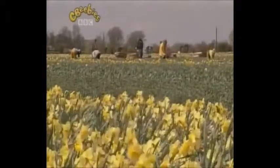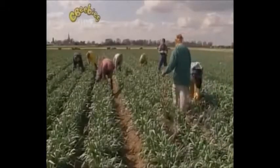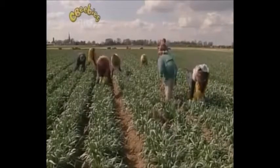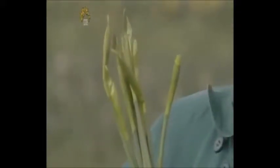The people working in the field are picking the daffodils. They call it cropping. Look at these. The flowers haven't come out yet, but they will in a day or two.